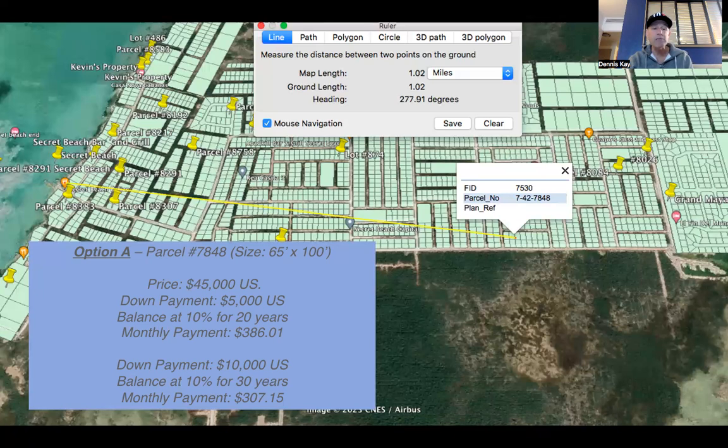We just give people the option because sometimes having a lower monthly payment, at least in the first few years, helps them out until their other investments come due or until they start making a little more money. But here we give them the option. All right, this lot is 1.02 miles from Secret Beach. And I'll go through some of the other details about the lot and area as I answer those questions.